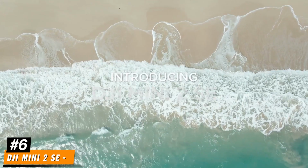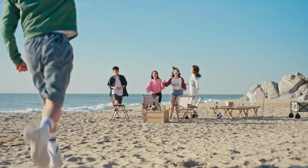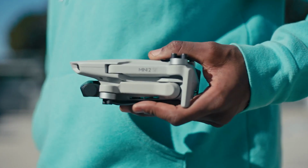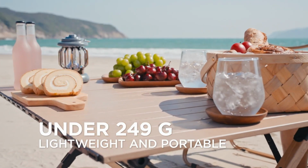Number 6. DJI Mini 2 SE. DJI has once again raised the bar in the world of compact drones with the introduction of the Mini 2 SE. This lightweight and portable drone is designed to appeal to both beginners and experienced pilots alike, offering an impressive combination of advanced features and user-friendly controls.